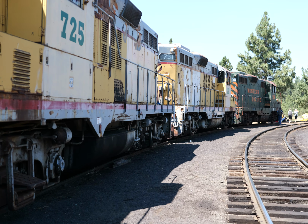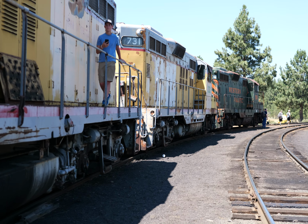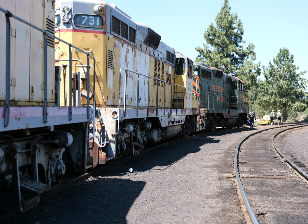This place is really cool that they let you climb on most of the equipment too. Obviously a lot of stuff is like, don't touch. Obviously they want to protect it, but let's face it, it's already junk.